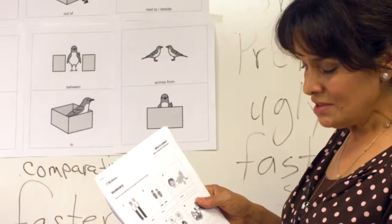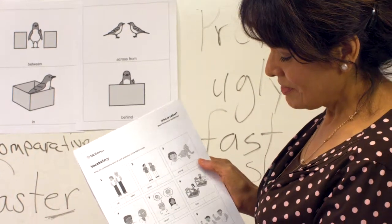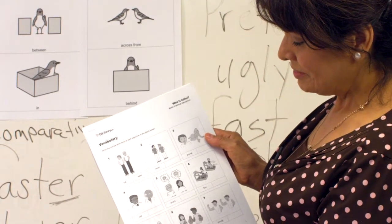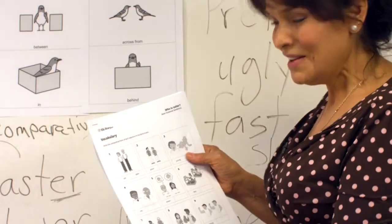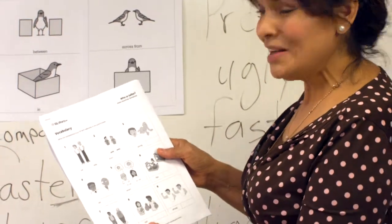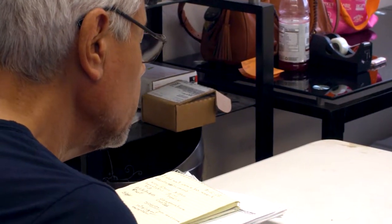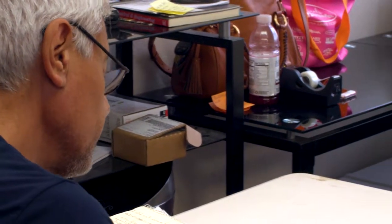Okay, number 7, Francisco. The boy is heavy, but the lady on the left is heavier. Yes, she is heavier. Okay, Ramon, number 8. The lady is rich. The boy is richer. Yes, richer. Okay, did I get everybody over there?